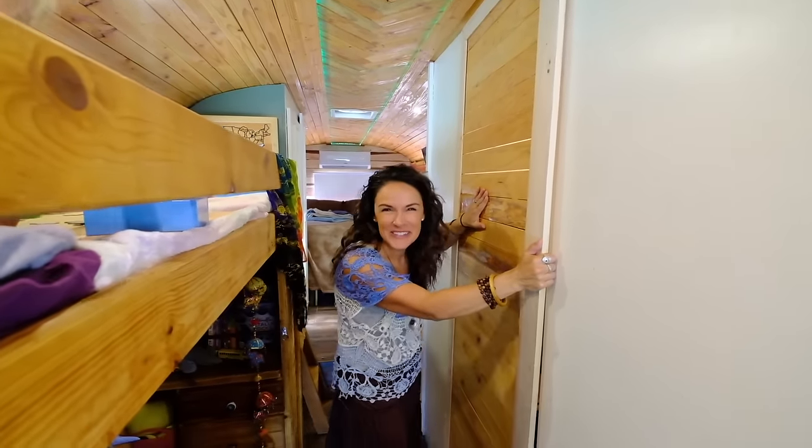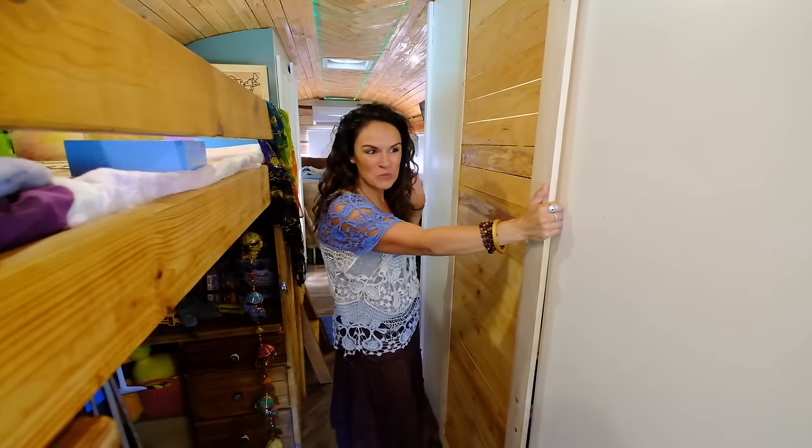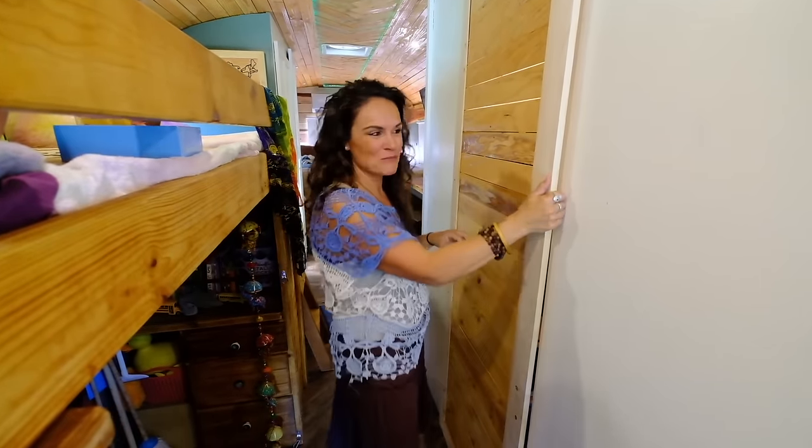Help! What do I do? Do I do a mural, funky lines, a different color? It's white for a reason, and I cannot wait to show you what I end up doing with it.